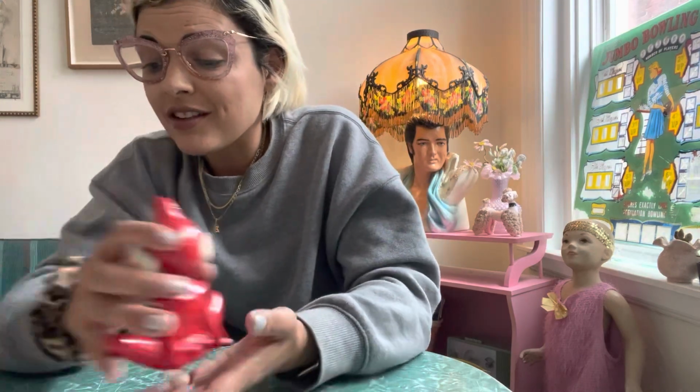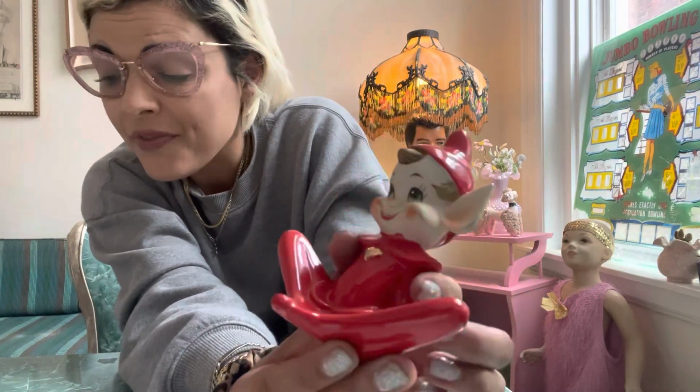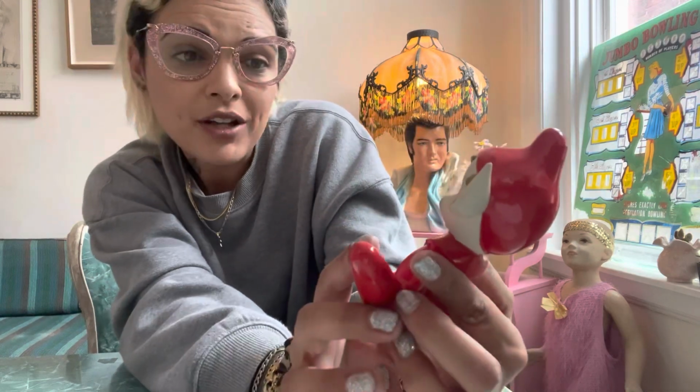However, when I was at Black Rose, I ended up finding this, which is the original elf I was talking about. I paid up for it a little. I paid $19.80. But I could not resist.